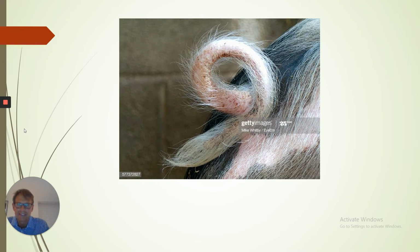And what's that? You can work out what it actually is as well as what creature it belongs to. I'm sure you can. That's the first section done.